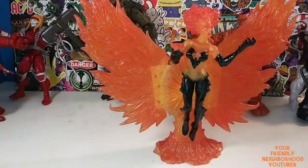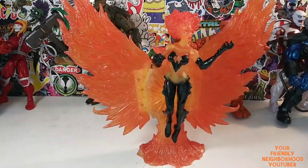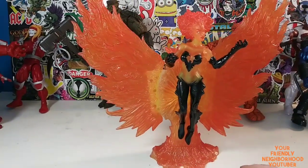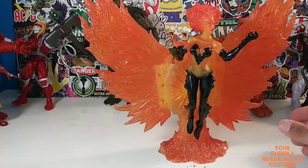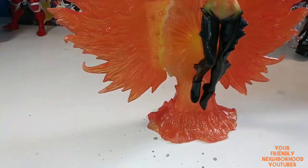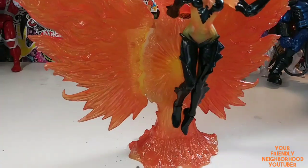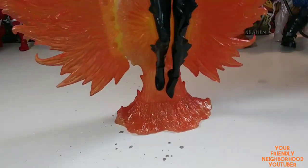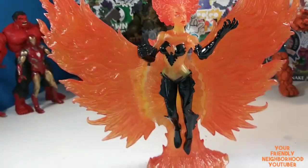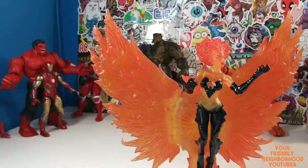But then again, it's always easier when you don't have your arms wrapped around the camera to interfere with the pegging process. Look at that. She stands very, very nicely. She pegs in very, very nicely. The overall look to this Phoenix is pretty breathtaking, man. I have to admit, it looks really, really nice.